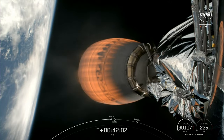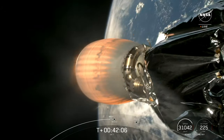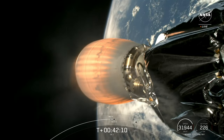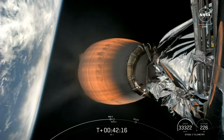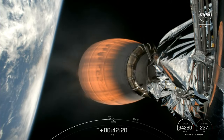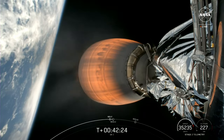And there you can see we have just had SES-2. You can see that MVac engine has now relit. Again, this is just about a 53-second burn, so just under a minute. And shutdown of this MVac engine is coming up in just about 10 seconds or so.